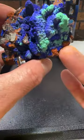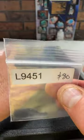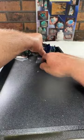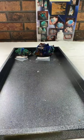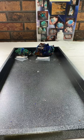$80 for that, beautiful Ajoite, malachite, big fat crystal and the stone. $80 that one. What are you going to do? Okay, now they get bigger. Let's see, what is this?